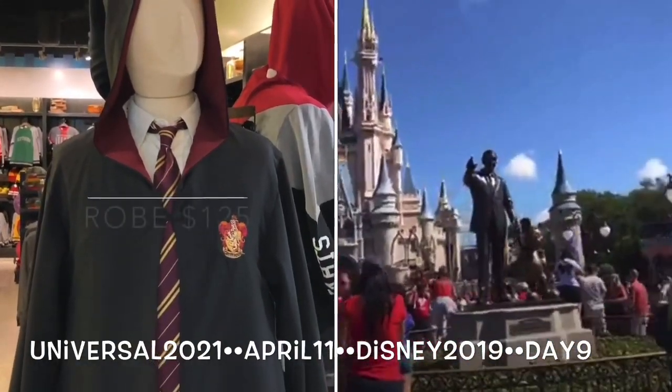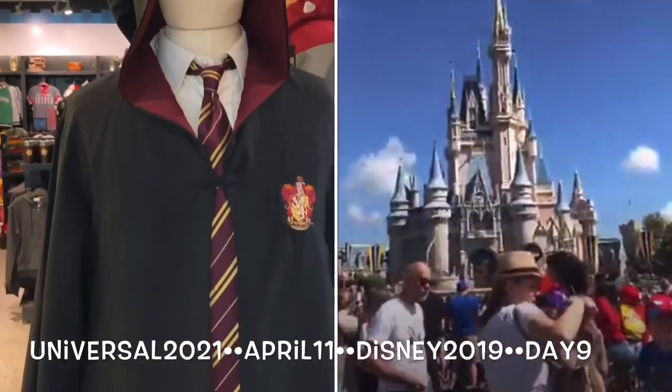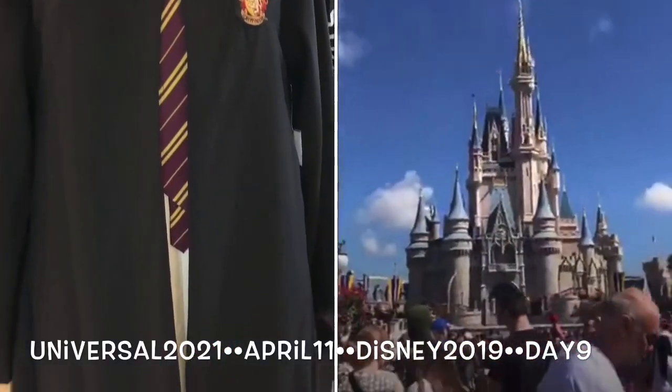So this robe is on display. This is a Gryffindor robe. This robe is $125.